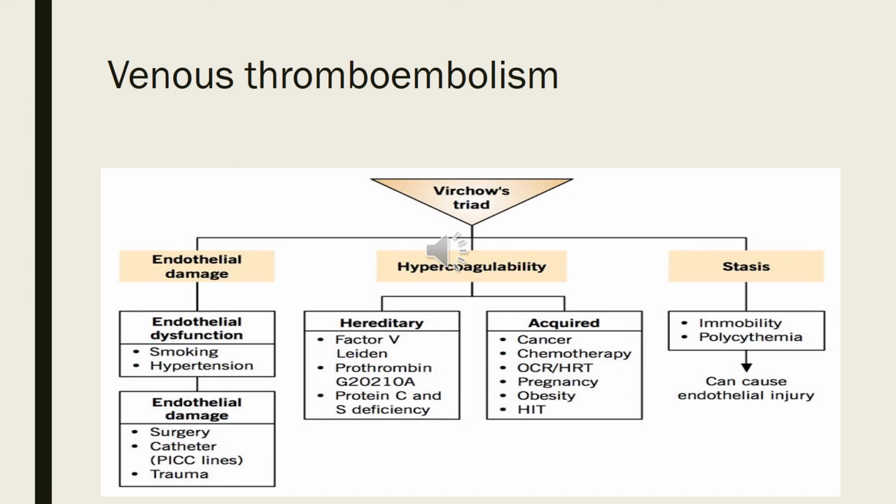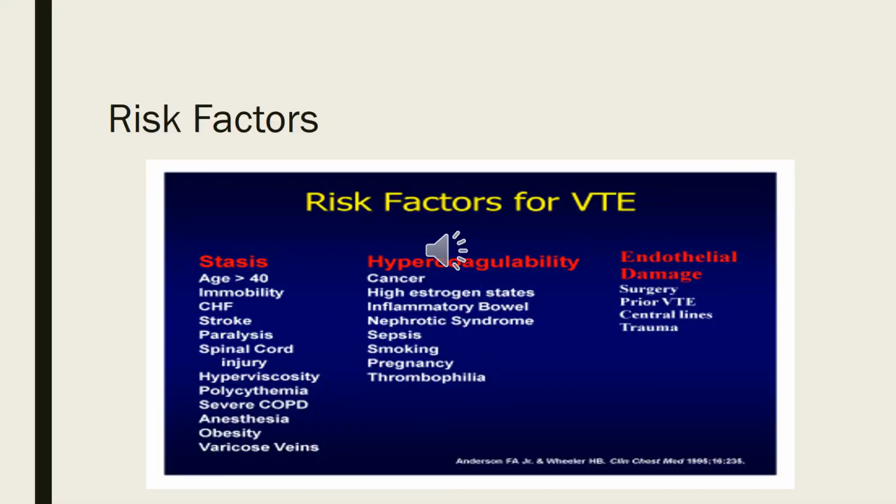So this is why you need to get a very good health history on a lot of your patients. Okay, this is the risk factors for venous thrombosis. Stasis is you're looking at age greater than 40. Immobility, that means they're not moving, they're sitting in their chair. This is why, with residents, we tell you to get them up, do range of motion with them.